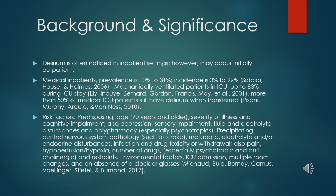Background and significance of delirium. Delirium is often noticed in inpatient settings, however, may occur initially outpatient. Medical inpatients prevalence is 10% to 31%. Incidence is 3% to 29%. Mechanically ventilated patients in ICU are up to 83% during the ICU stay. More than 50% of medical ICU patients still have delirium when transferred to other units within the hospital.